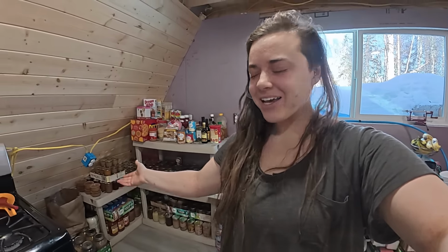We have walls officially on both sides of our kitchen, and we got all of the food put back. So I figured this would be the perfect time to go through it all and show you what we keep on hand for our pantry.